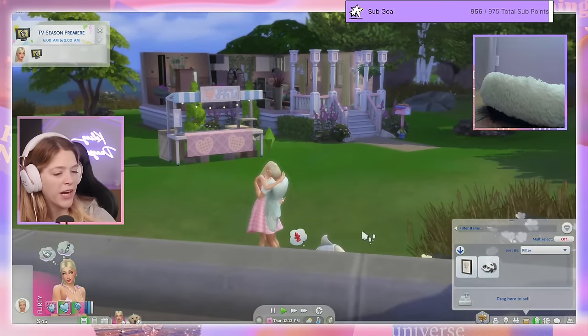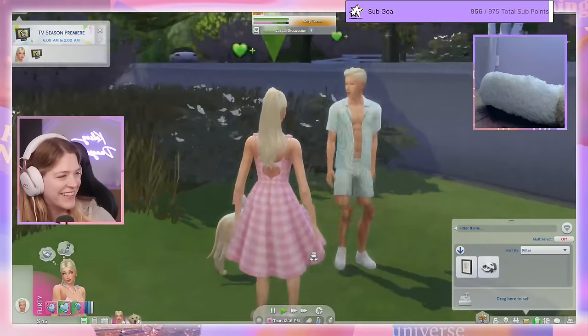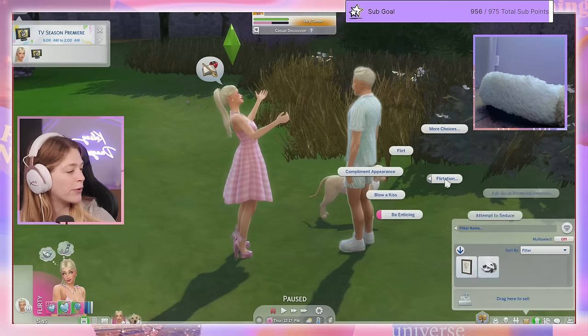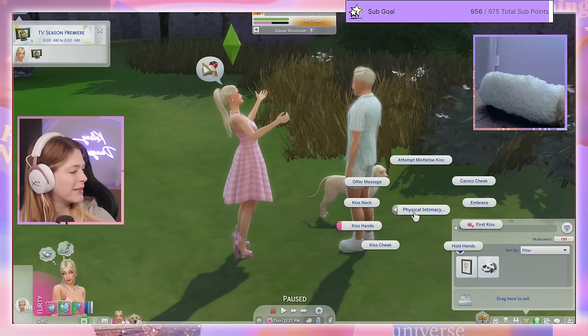Oh my God, they just kissed! What the heck? They kissed because of the fire. They were so swept up in it all. I think they had their first kiss without me, so I'm annoyed. Nope, they just had a kiss and it didn't count as their first kiss.